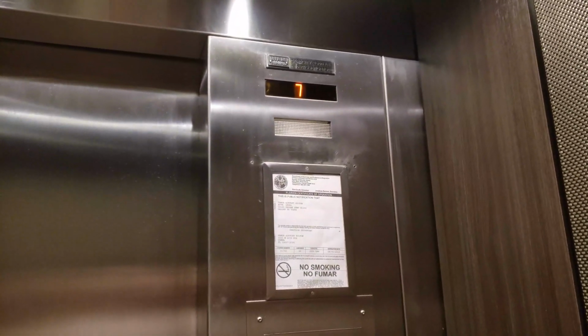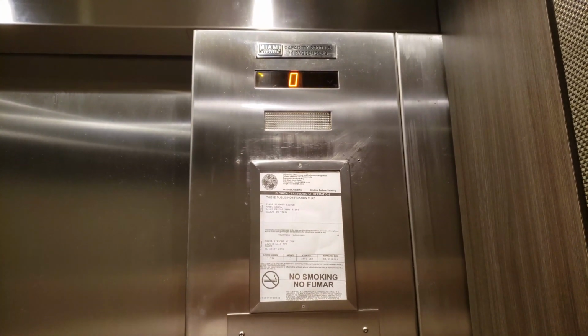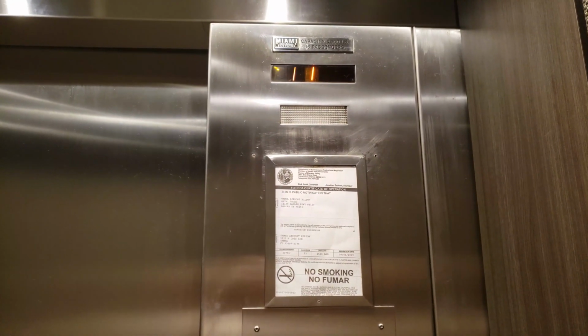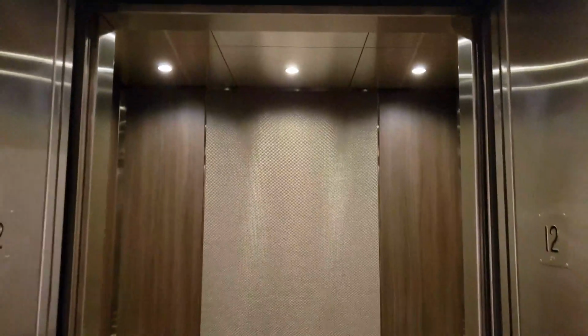Whoa. Oh my gosh. Chime is a little annoying, but otherwise totally original from 1981 or 82 when the hotel was built. There's your interlock.